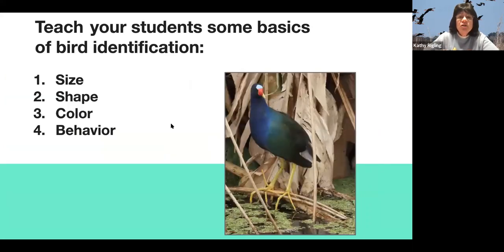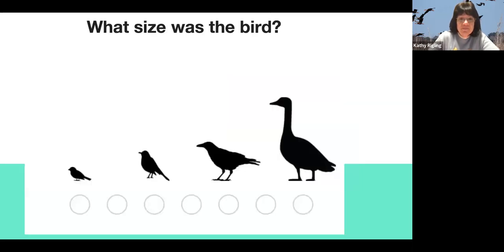Okay. Teach your students some basics of bird identification. The basic things you want to teach them to look for is size, shape, color, and behavior. Now, there are other things to look for, but that gets too in depth. And for beginners, this is all you need. And do realize when you do your count, you're not going to be able to identify everything, and that's okay. Even scientists don't identify everything.